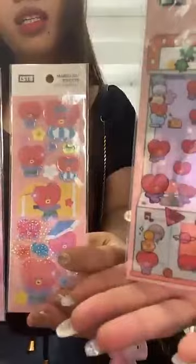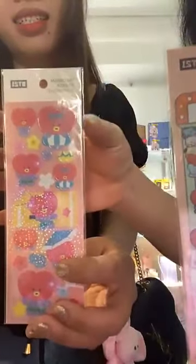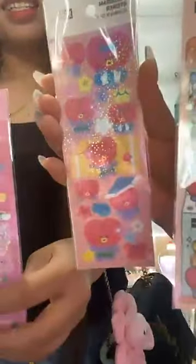Oh my gosh. So much. 99 pesos? 90. 90 pesos.